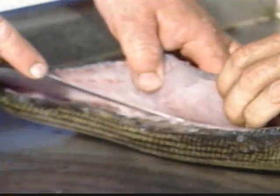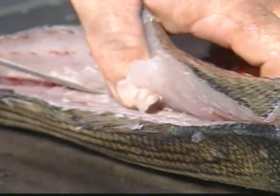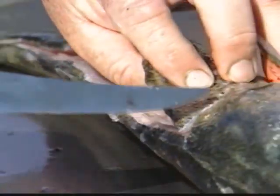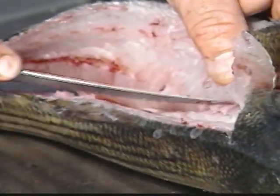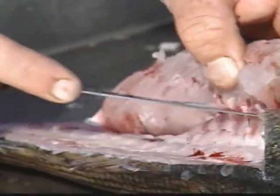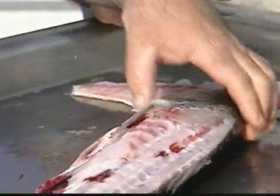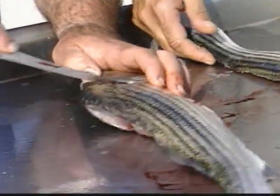Of the backbone. Then when you get over the backbone, you want to tilt your knife that way and go along those bottom bones. Cut all the way through on the back side. Run this along the rib cage. Just take that right off. Now you do the same thing on the other side. And you'll get two nice... Flip him over here. And we'll skin him out in a minute. And two nice fillets we'll get out of this.